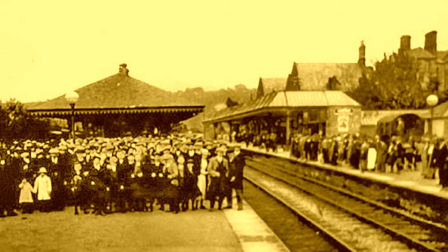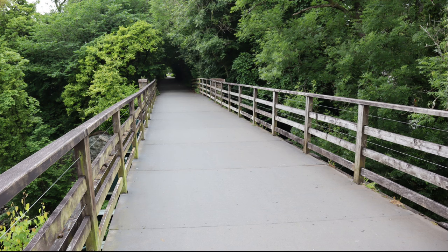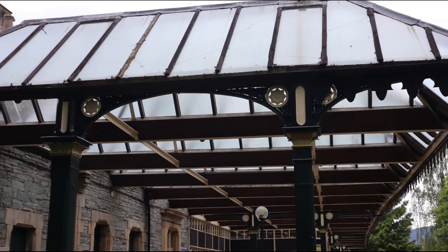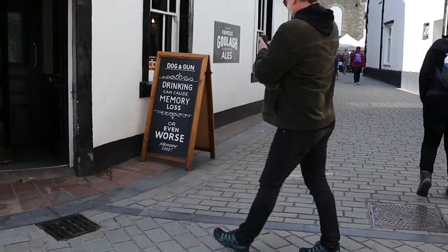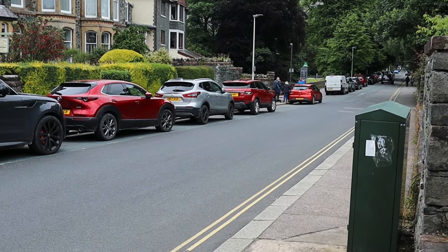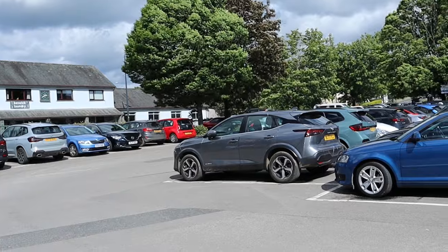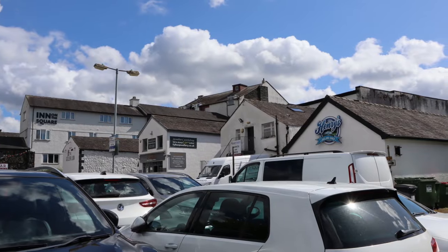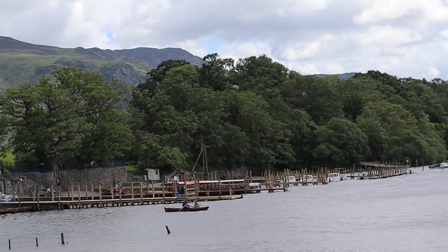Keswick once had a railway linking it with Penrith and the West Cumberland coast. The 3 miles from Keswick to Threlkeld is now a footpath and cycleway, which runs from the old railway station. The town centre has been largely pedestrianised, and there is only a limited amount of time-limited roadside parking. However, there are several pay-and-display car parks, both close to the town centre and adjacent to the boat landings.